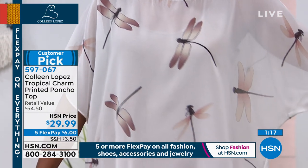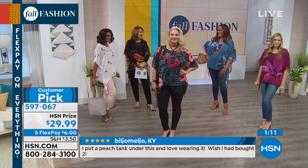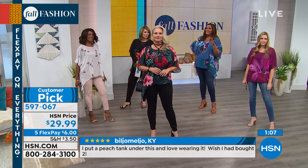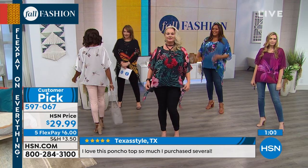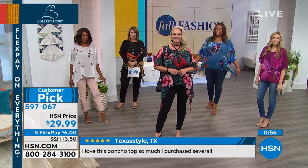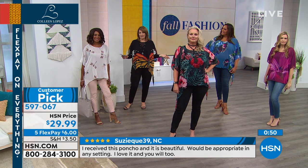And then look at Inge over here. I love this dragonfly. It's so cute. I love it with blush. Yes. You'll find yourself, and your review said that several people bought several, and that's what happens when we do the presentations. You find yourself being attracted to a different one. It's true. They're all very different. They're so pretty. These are original prints that we design with our team, so you have something that you're not going to find just anywhere.